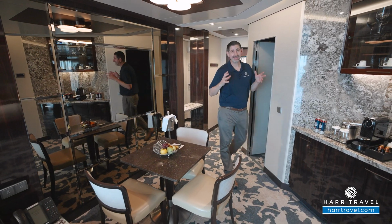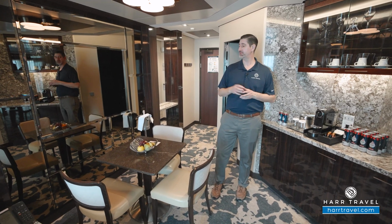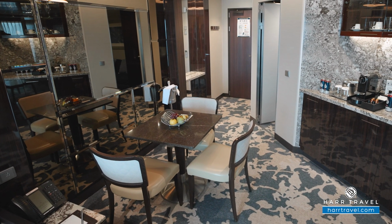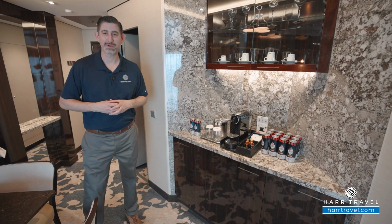Now, as we step back into the living room space, as I mentioned, you've got your dining area right here. You can have every single meal right here if you'd like. Your butler can arrange for that, or you can just have a midnight snack from that expanded room service menu. Over here, you're going to find your butler's pantry. I love that you have an espresso coffee maker.